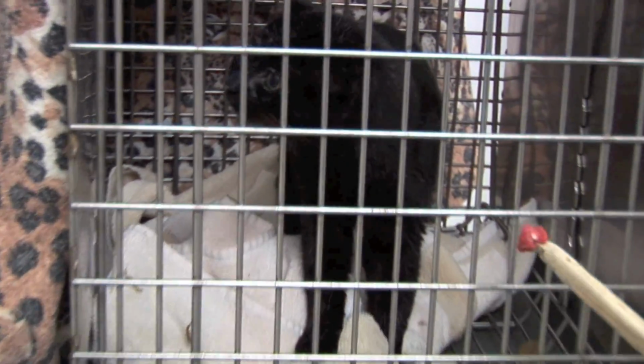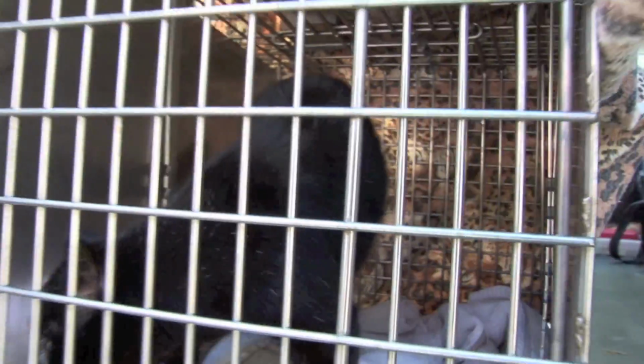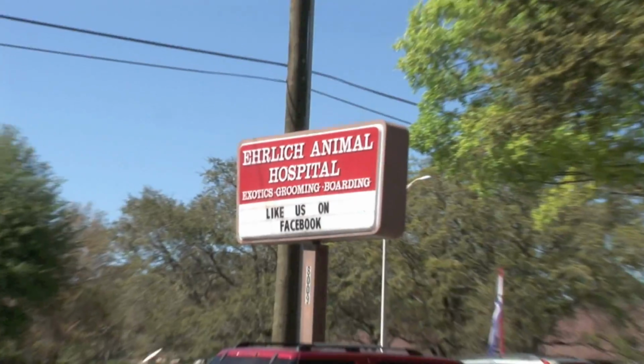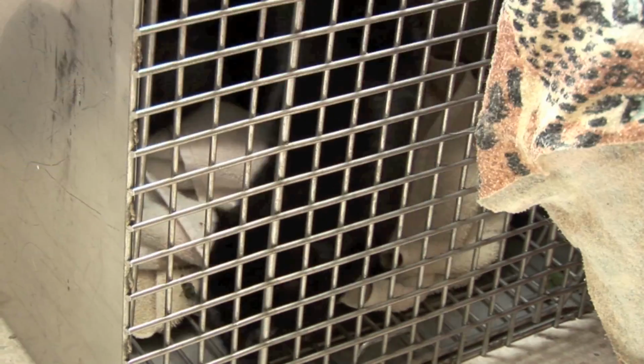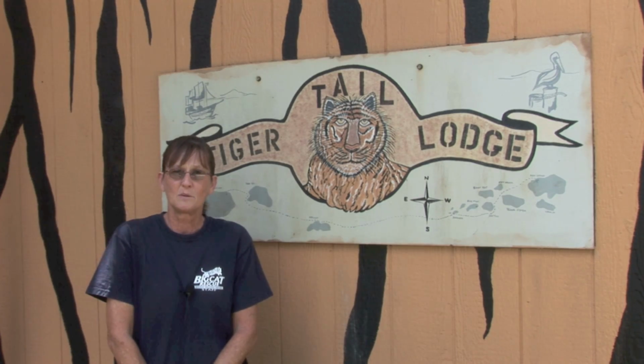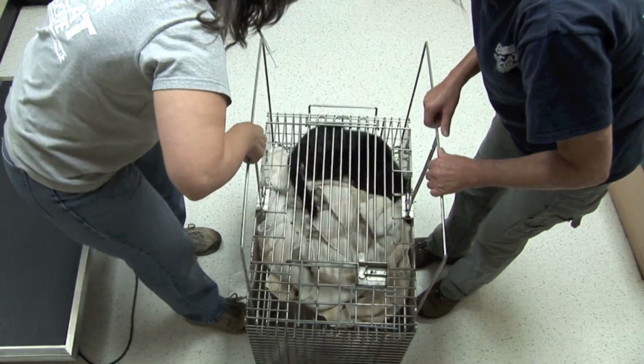Because this was in the evening, Nico was kept in the cat hospital overnight to be monitored. We gave her antibiotics, and then in the morning we took her to Ehrlich Animal Hospital. This is where the squeeze cage is very effective, both in making our job simple and safe, and again with the minimal amount of stress on Nico.